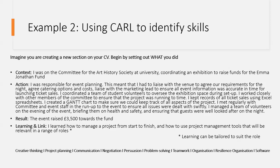Then we come to all of the key sections of your CV that involve you either working, volunteering, your involvement in societies, all of those activities that are critical to help you evidence the skills that are needed for a particular role. So here's an example, and this goes back to this idea of telling yourself the story. So if I was talking myself through this story, and I'm thinking, okay, I'm going to talk about my committee experience when I did the Emma Jonathan Fund event. So what did I do? Well, okay, I was responsible for the planning.